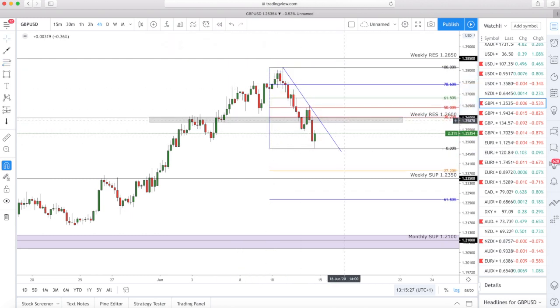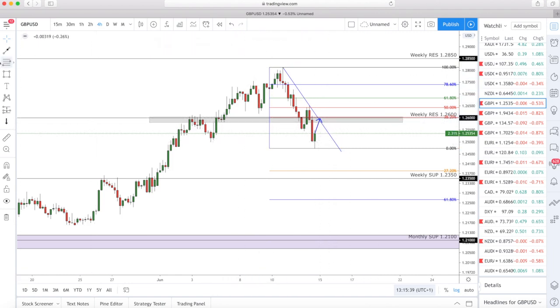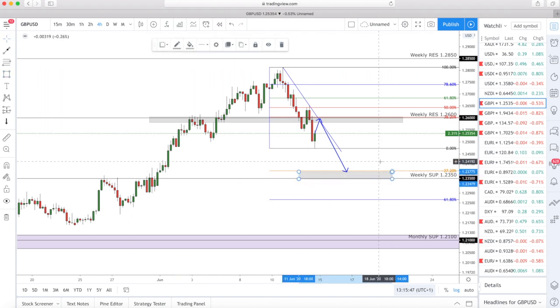So yeah, possibly the 38.2 retracement as well. So on pound USD, I'm looking for price to come back up to this weekly resistance, test it once more, make this third touch of this trend line and this 38.2 retracement, and then looking to take this pair back down to this weekly support and extension level region. So possibly the 1.2360 region, 1.2370.